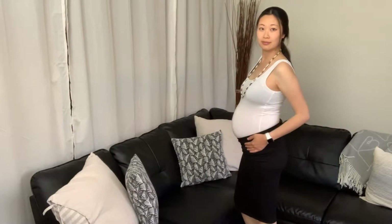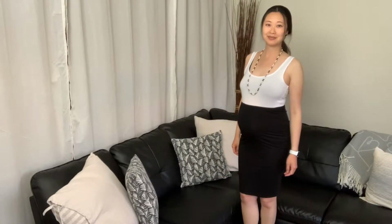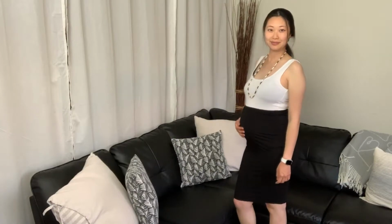So this is the pencil skirt. The pencil skirt is the one that's double layered. You can wear the top under the bump or over the bump depending on, I guess, how you're feeling and also the style you're going for. This is very comfortable as well, but I haven't had a chance to wear it out. This is the first time I'm putting it on for the sake of this video.